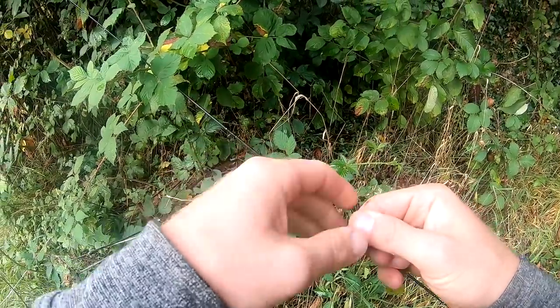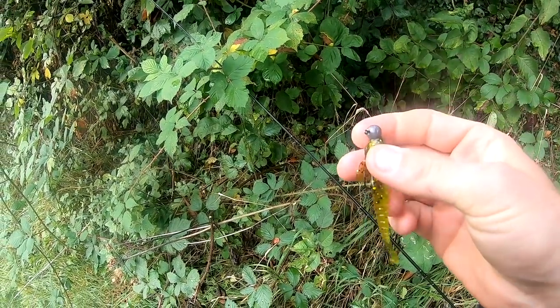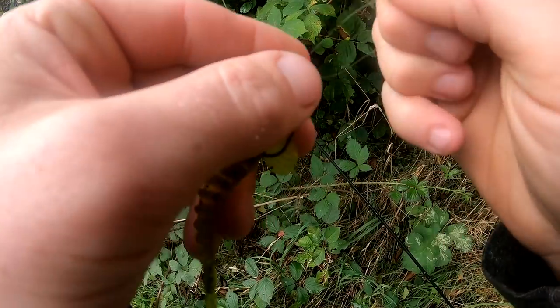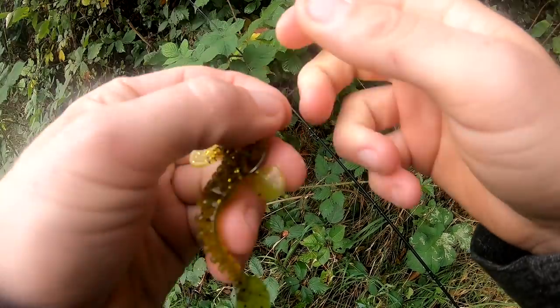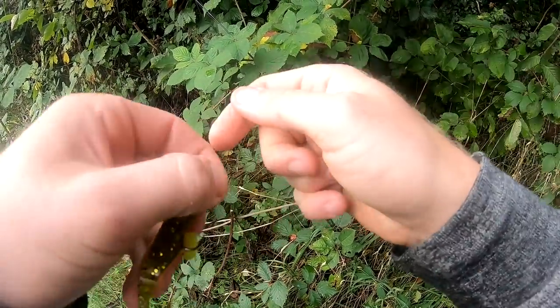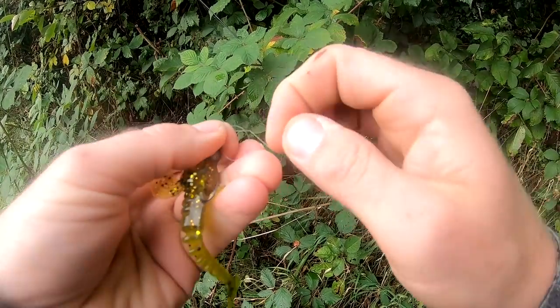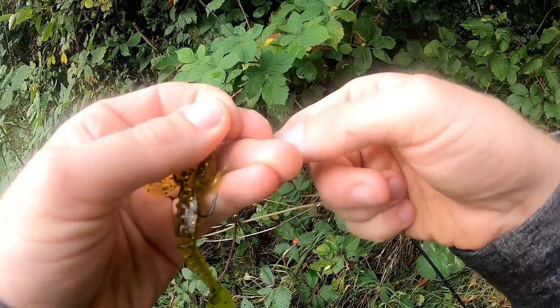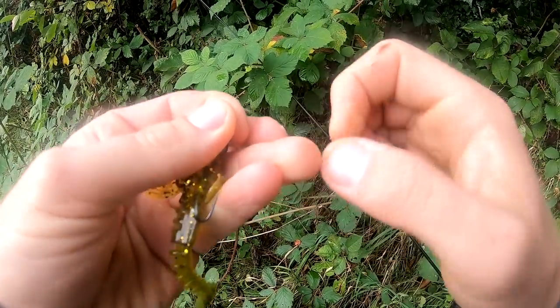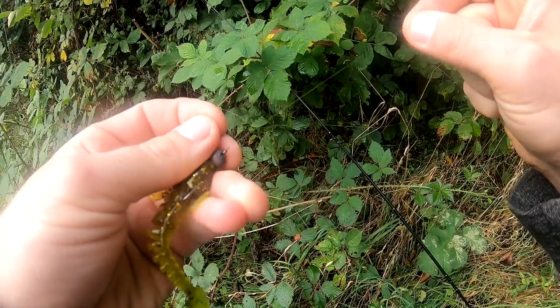There we go. Right, this is my secret weapon for the big perch. It's a bullhead that he sent me out. These things are absolutely wicked. There we go.